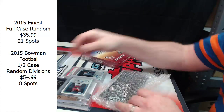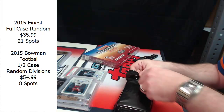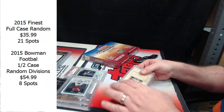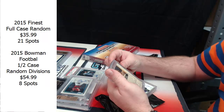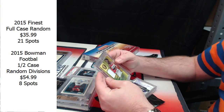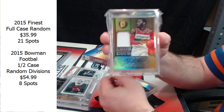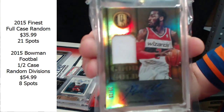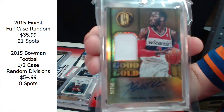Nick Gordon. 2015 Game Worn Gold Standard, 25 out of 35 Patch Auto for John Wall. John Wall Patch Auto, Gold Standard.